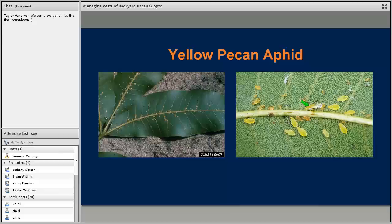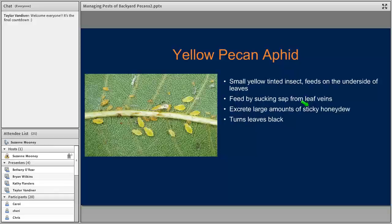Now, they are a small yellow-tinted insect, and they feed on the underside of the leaves. You're never going to see them on the top side. They feed by sucking from the leaf veins, and what they do, they'll excrete large amounts of honeydew, which is the black stuff that you see on your vehicle, or you'll see the leaves turn black.